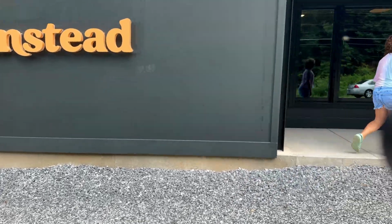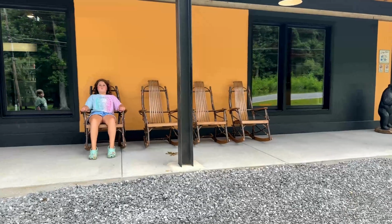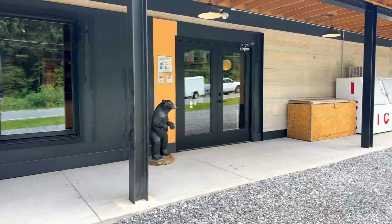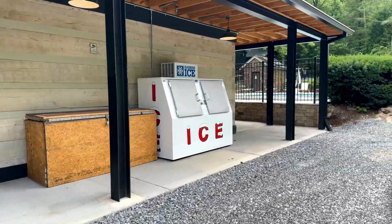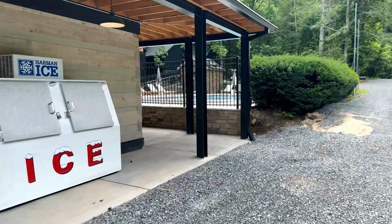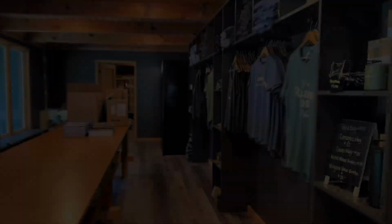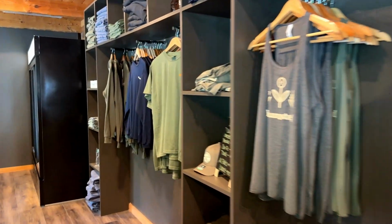Back to the office and lodge here. Got some nice chairs out front. Firewood for sale. Ice. And of course, here's the pool. We'll get to that in just a minute. Got all the merchandise in here.